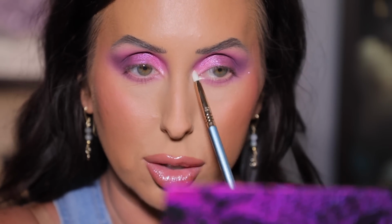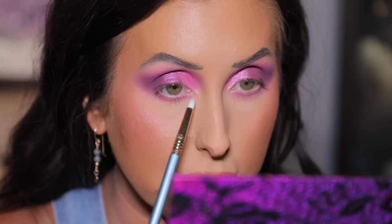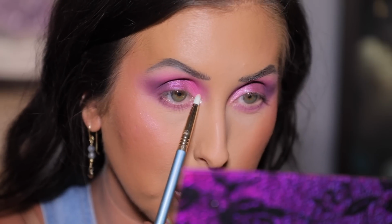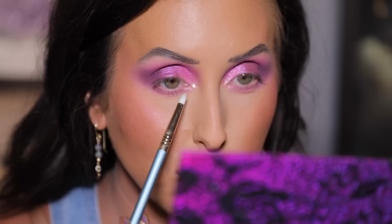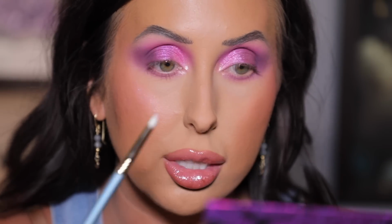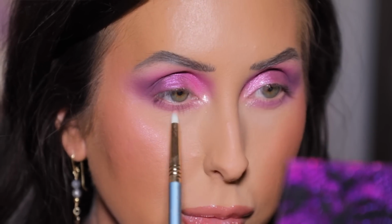These shadows are performing exactly the way I expect from Adept. They're pigmented, they're easy to blend, the shimmers are shimmering, they're sparkling, they're shining, they're giving off those different reflects. And for this look, I just wanted to do something so pink and purple and sparkly, like the vibes of the palette, you know? That is really, truly stunning. I'm going to throw on liner and I'm going to do a false lash today, and I will be back.